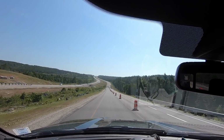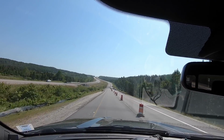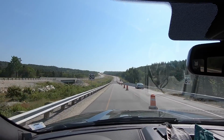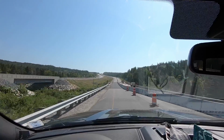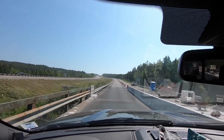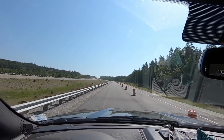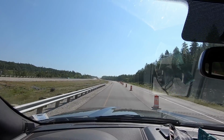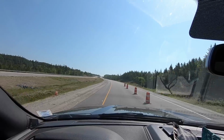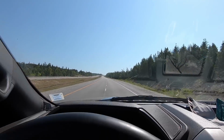So we're down to 5th right now, just because I want to be going nice and slow across this. I don't need any drama. There's guys working. Okay. Once I get through here though, I'm gonna give it some juice. Okay, well, I'm gonna set my cruise and just let the truck do its thing. I'm gonna set my cruise up to 105 kilometers an hour. So we are in 7th right now.